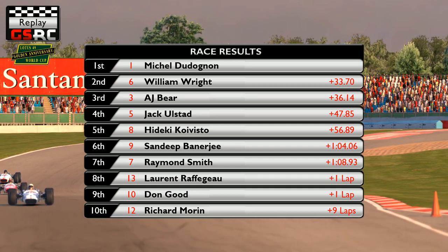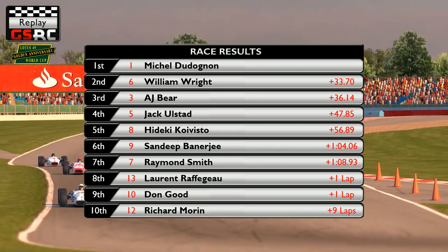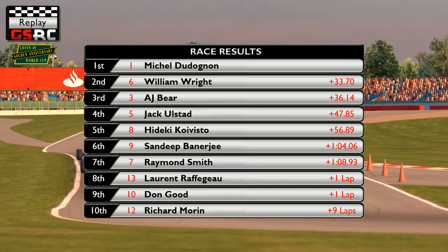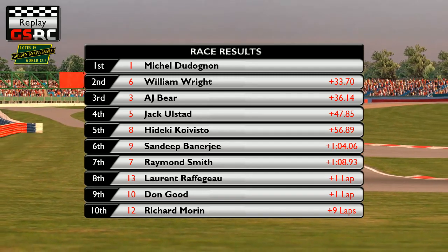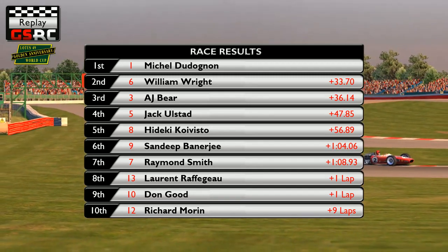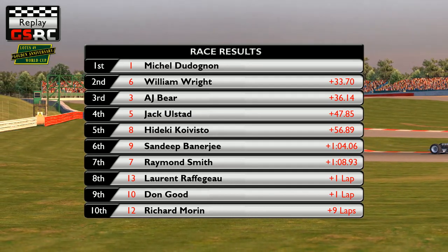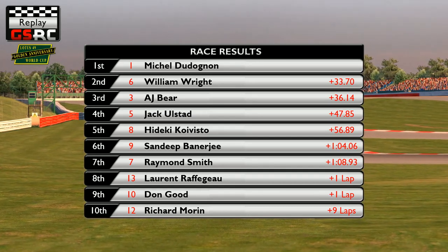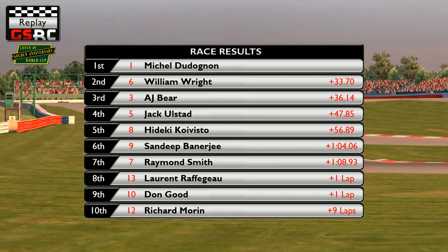Jack Olstead is going to be able to come home in fourth, and then Hideki Koivisto finishes in fifth, with Sandeep Banerjee rounding out the points paying positions in sixth. Sean? All right, Raymond Smith, the Canadian, going to have a pretty good run in his debut here. 7th. Laurent Raffago struggled just a bit today, but did pick up a couple spots there. He finishes 8th. Don, tell me something good.